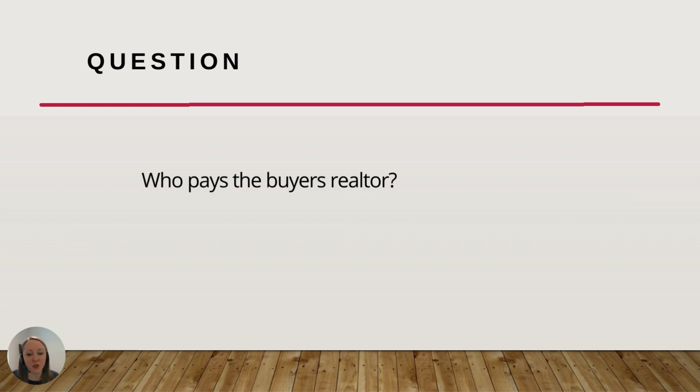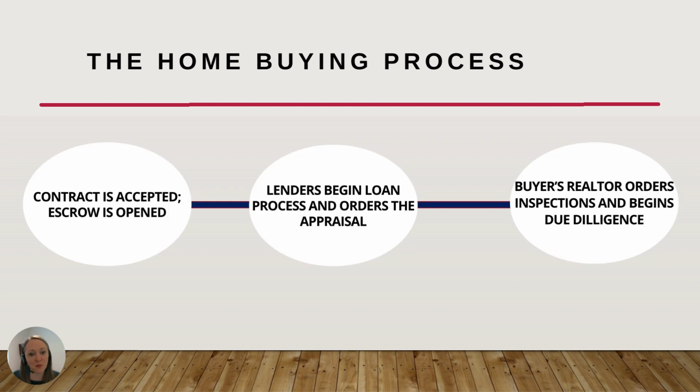Also, who pays the buyer's realtor? The answer is it is not the buyer in most cases, at least here in Texas. Whenever a home is listed, it is negotiated through the listing contract with the listing agent that the seller is going to be paying their real estate commission. That's what's traditional and typical here in Texas. So you, as the buyer, do not actually pay the commission for a realtor.